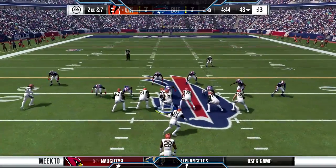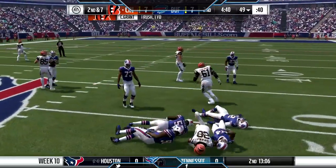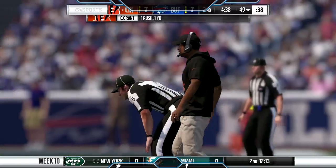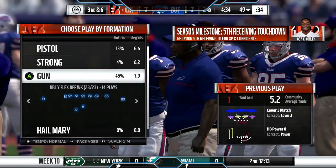Green, 39. And they'll go on the ground. And nowhere really to go there. He'll take this up just shy of midfield. Just a 1-yard pickup there, and it's going to make it third down at 6.